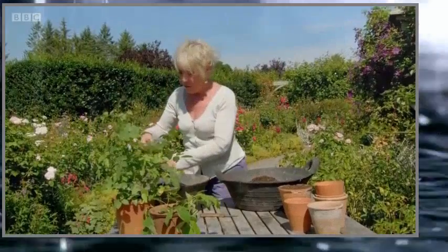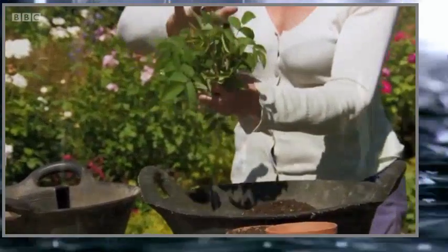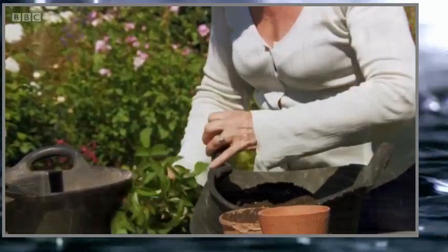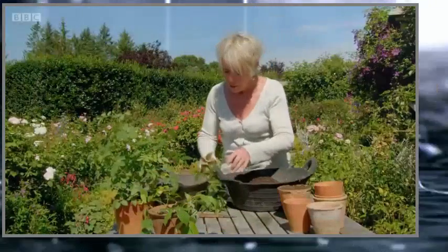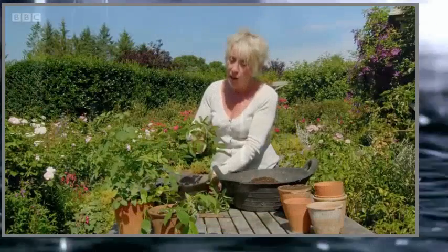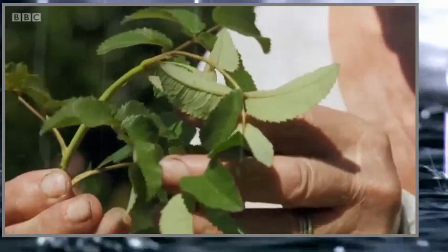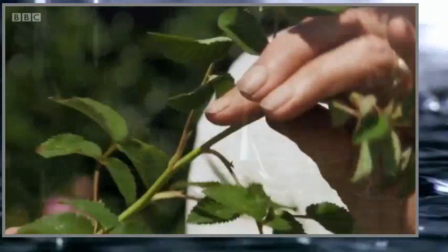Grab some material. The top shoots are the very best, and the best time of year is right now, although you can take cuttings right the way through from late spring into the autumn. But at this moment, they're bendy, but they're not soft, so they're ideal, sort of semi-ripe wood.